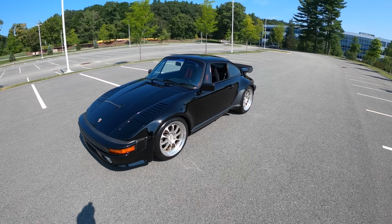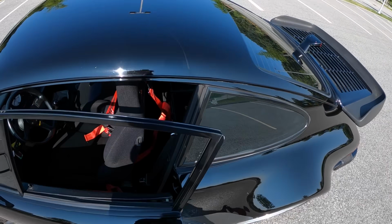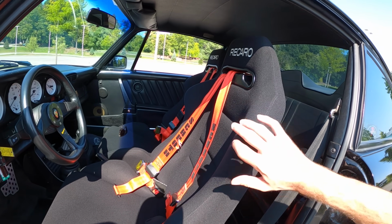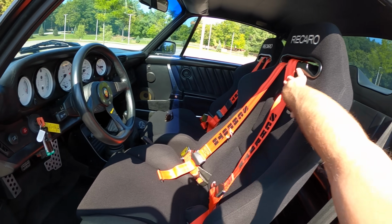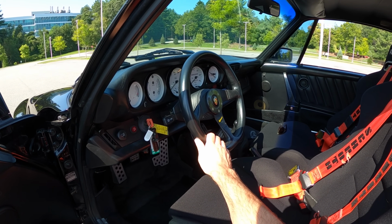So let's go ahead, take it out for a drive, see if she tries to kill us. But honestly, this is one of my favorite things to drive. Inside, we've got Recaro seats, and these aren't like the pole positions in my car. You can actually recline them, which is pretty nice. We've got 4-point harnesses and a custom gauge cluster with white faces.